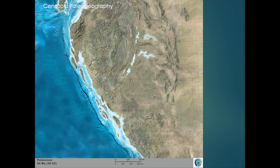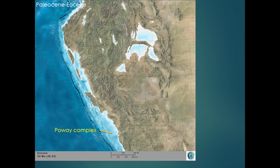So now what I'm going to do, we're going to go through a series of paleogeographic maps, just following these events through time. So we start at 60, normal subduction. At 50 million years, there's a town just east of here called Poway. Poway sits, at least part of it, on a broad, flat area that's underlain by a series of conglomerates and gravels that are bird egg size to, I think, even basketball size, some of the bigger clasts.